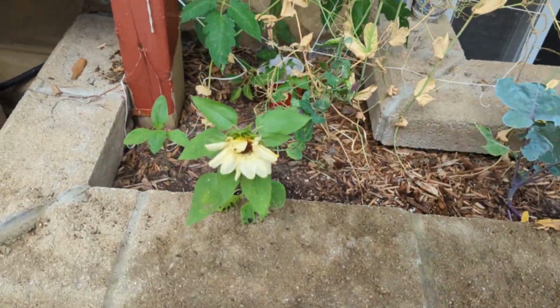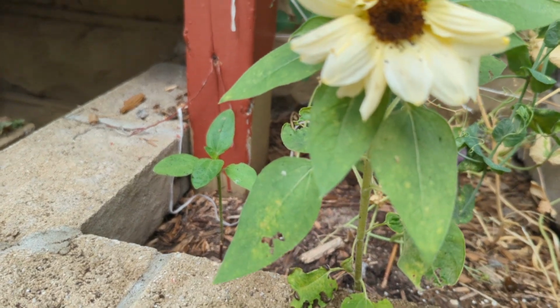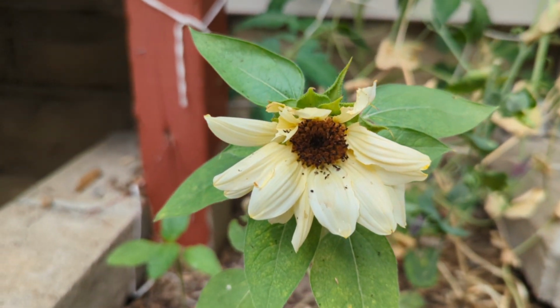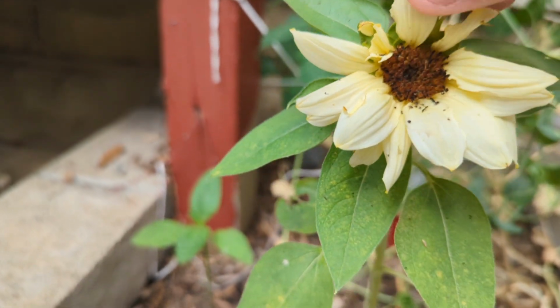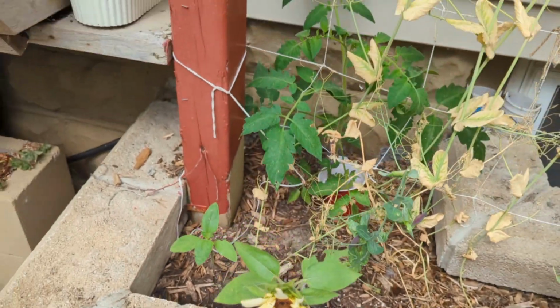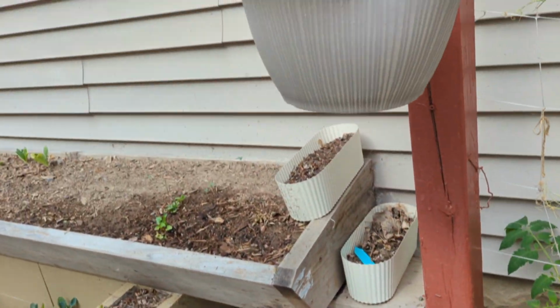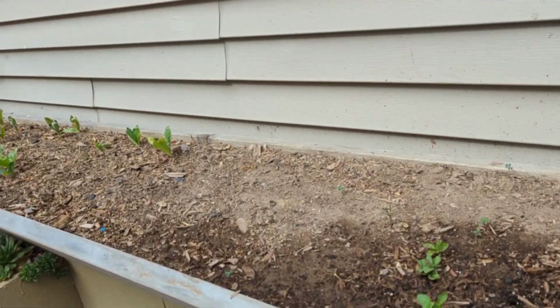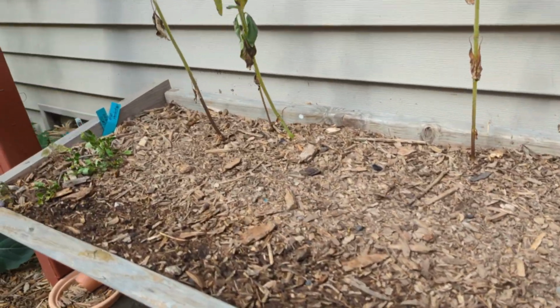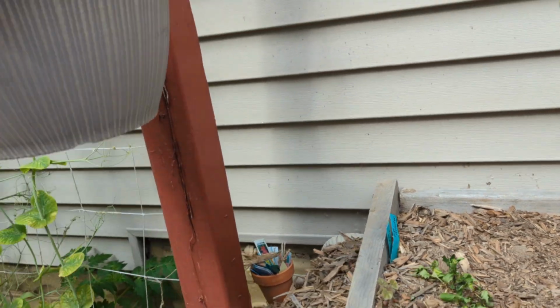Look, here is my volunteer sunflower. What's going on with the inside of it? I don't even know what's going on. It got rained on pretty heavily. That's pretty. It's super pretty. Okay. Nothing going on in here. This needs to be watered and replanted. I think we're going to do some bush beans and see if we can get those to grow.